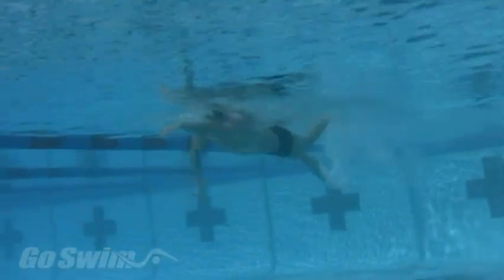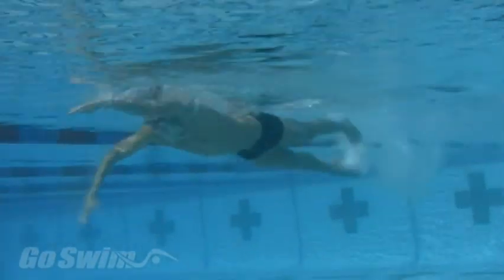In these next few clips, notice how the kick is connected to the hips. Notice how Roland uses the kick to drive the rotation.